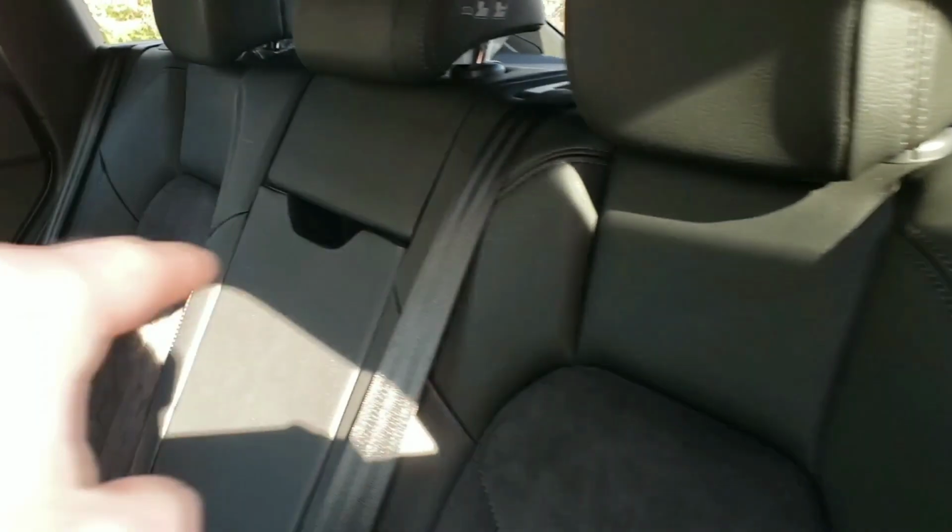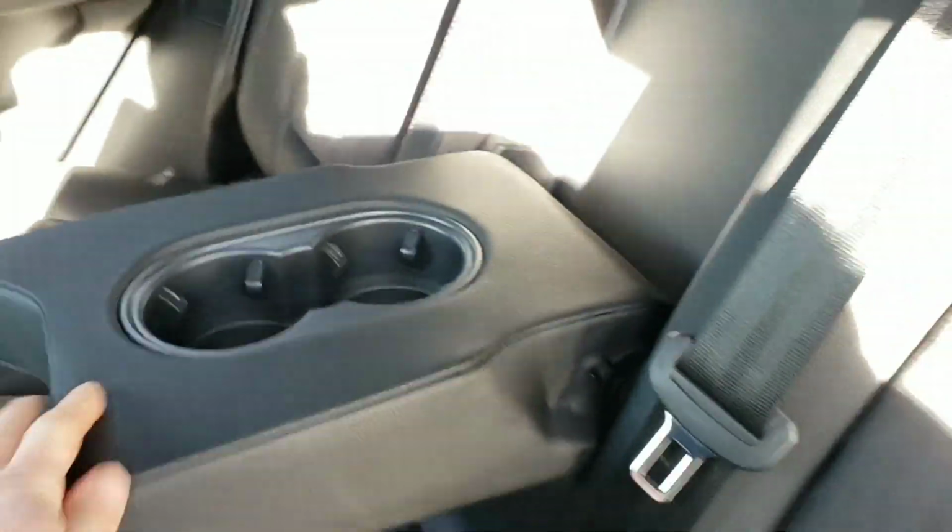Another neat feature too is that each of these seats fold individually. So typically it's a 60-40 split. Well, you have a 33-33-33 split. Each seat folds down separately. Obviously you have the center console with cup holders as well, and another great feature is a leather and suede combination, and this really shows the name Porsche because it's a standout feature in this car.